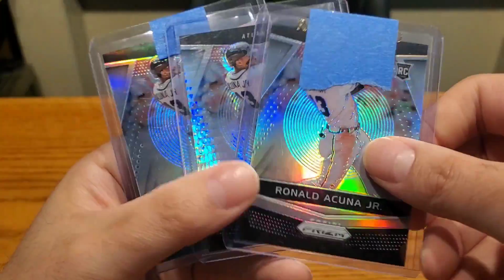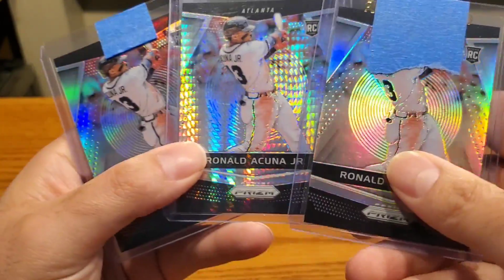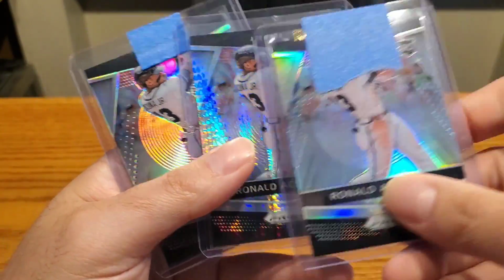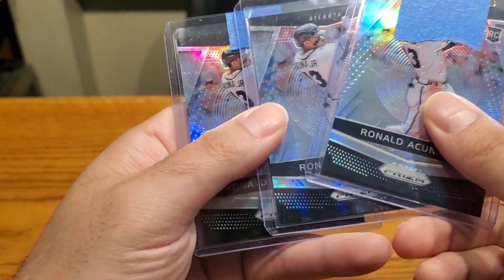And then there's a few other cards that I just got in the mail that I have to look at. Acuna's got some more. Got a silver, another silver, and a hyper number to 299. If you're wondering why I'm only buying Acuna, a lot of it's because I don't really have an allocation towards him right now. I decided from that 2018 draft class that I'm just going to put all my eggs pretty much in the Soto basket, which has worked out so far at least.